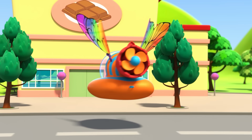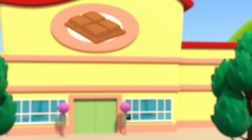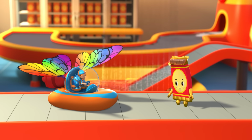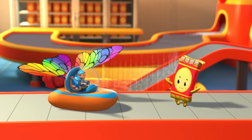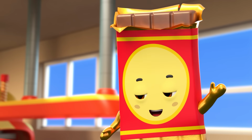Shrinking down! The Blippi-mobile is ready for adventure! Let's go meet some chocolate bars in the chocolate factory. Hey there! You're not Cocoa Beans! I need them so we can start making chocolate bars! I'm not a bean, it's me, Blippi! And this is Debo! Hi, Blippi!